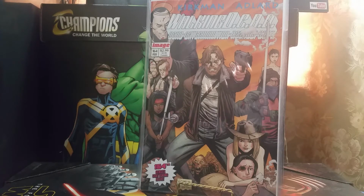So that's it. That's all I picked up from my LCS. Like I said, I didn't go through any back issues. I just straight up picked up what was on my pull list. The only back issue I picked up was that Aquaman book, and that was only because it was $2.99.